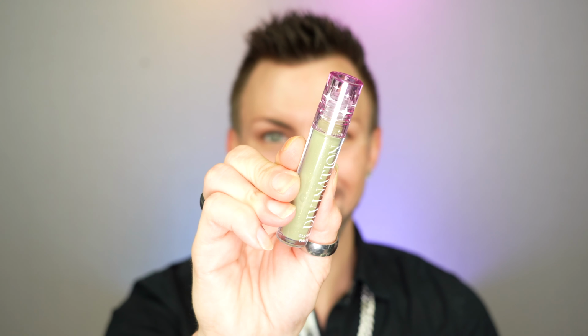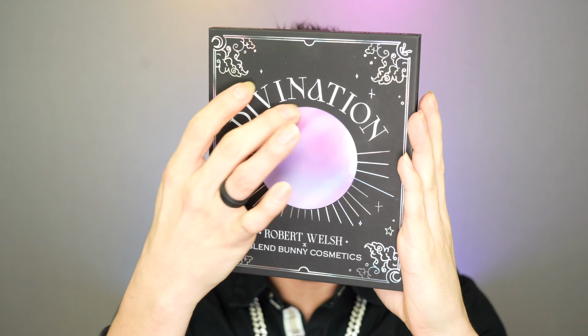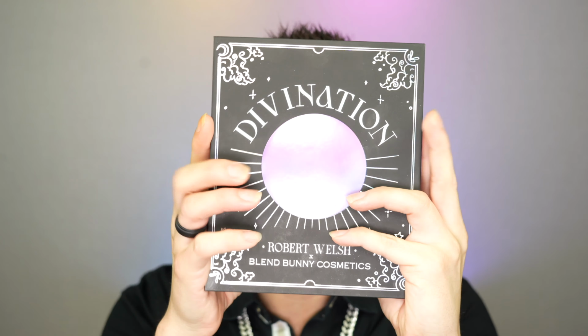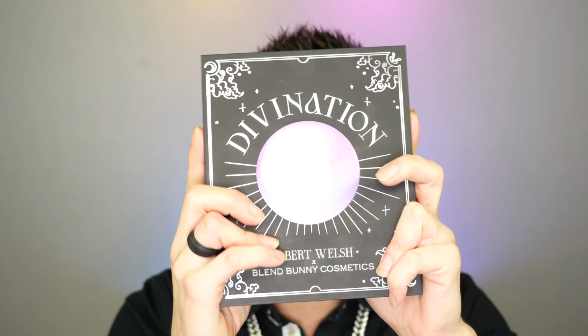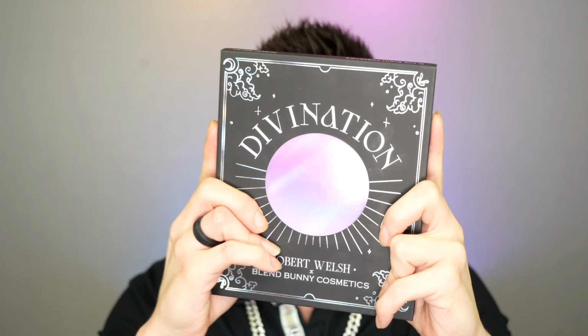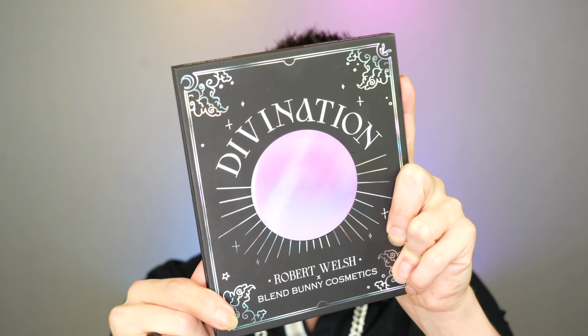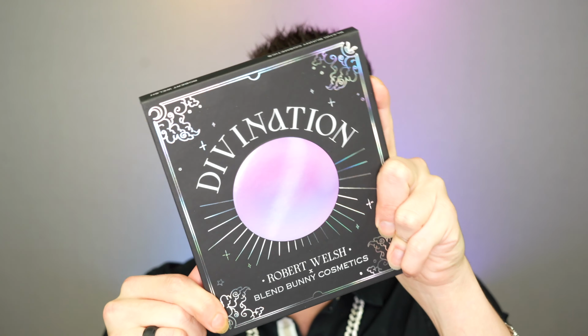Now before we jump into swatches, I just want to take a second to admire how beautiful the packaging is on this palette. This little orb is raised a little bit like it's a crystal ball lifting out of the palette, and it's got this duochrome flip to it on the inside. It looks magical. Same thing with all of the outer embellishments. They all reflect like holographic rainbow. It just looks really, really cool.